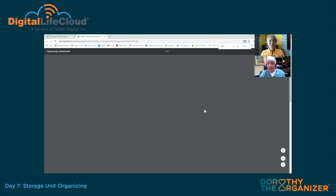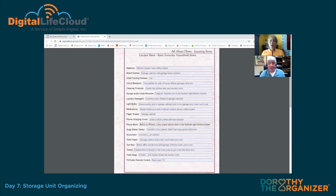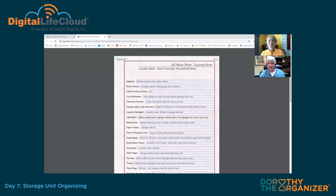Okay. And again, why reinvent the wheel? Lots of people have thought about what is it we need? Where are the board games? Kitchen, garage cabinet, circuit breakers, that's important. Laundry detergent, you sort of get the idea. Light bulbs, always. That's the big one. Yeah, above the pantry and in the garage cabinet next to Lynn's car. Couldn't be more specific than that. Perfect. So absolutely is a great form, easy to use and fill out.